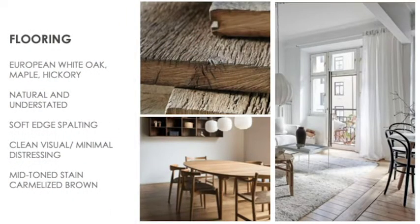Hardwood flooring is the perfect complement to this design style. Use long wide planks that are naturally understated and have minimal textural distressing. It's all about wood in its natural form that pulls from nature, centering around species such as white oak, maple, and hickory. The interest is found in plank-to-plank variation and soft edge spalting, or through stain application.